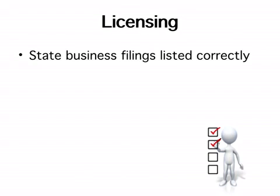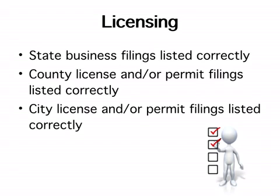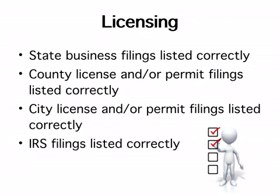Take time to ensure that all state business filings are listed correctly. County license and/or permit filings are listed correctly. City license and/or permit filings are listed correctly. And IRS filings are listed correctly.